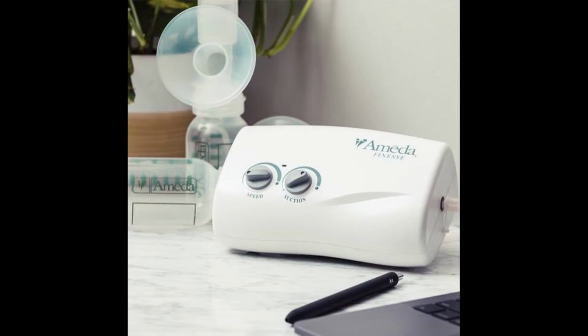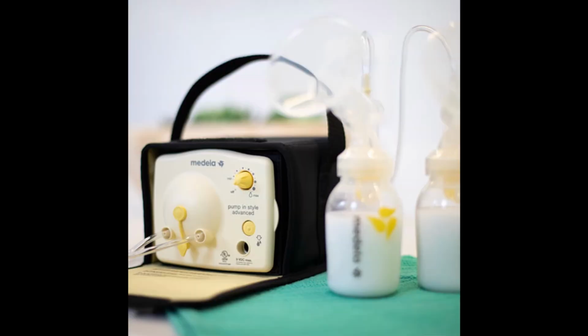Another thing you could try is to just try a different pump altogether. I've used 2 different pumps in the past. One was the Amida Finesse, and then the other was the Medela Pump and Style Advanced. And I thought of the 2, the more gentle one was the Amida pump.